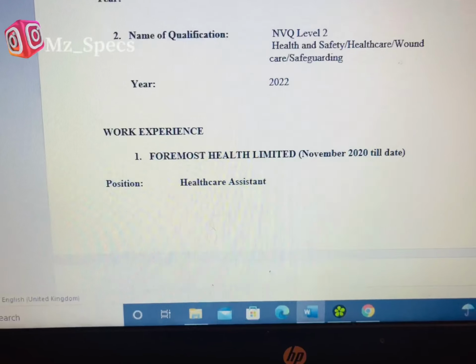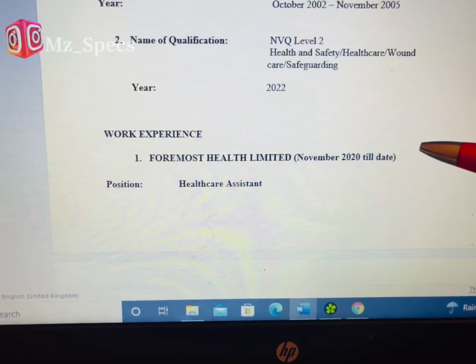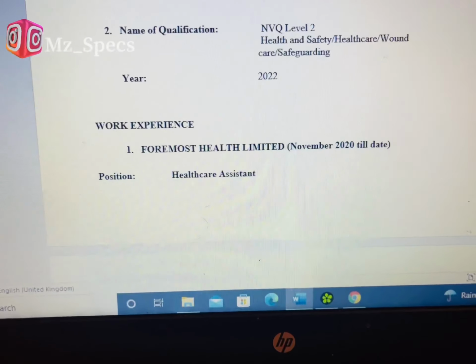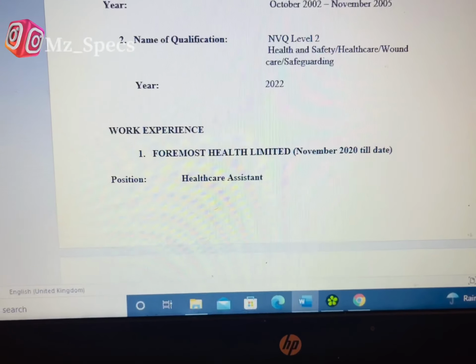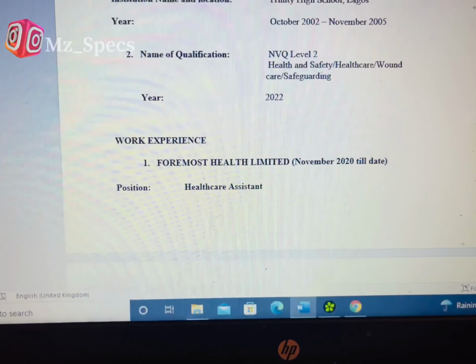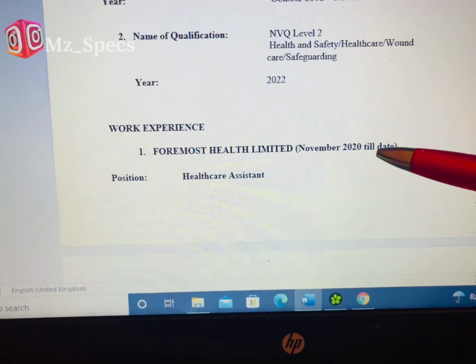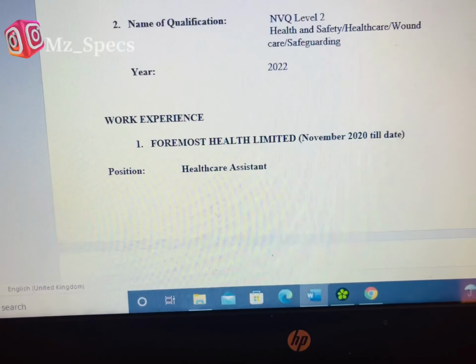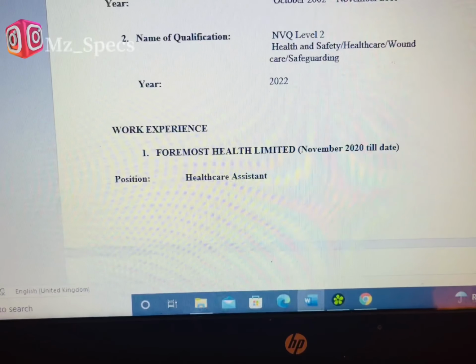So this person worked with Foremost Health Limited from November 2020 till date. I said that you should put it in a reverse chronological pattern. That is, from where you work at the moment should be the first place you put, then you go down to other places you've worked. It shouldn't be more than 5 to 10 years really.